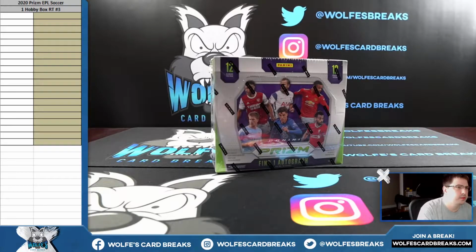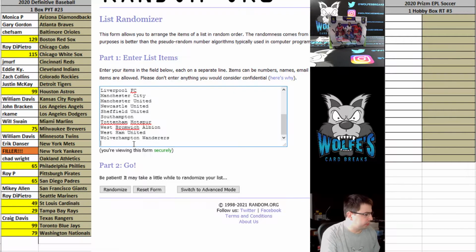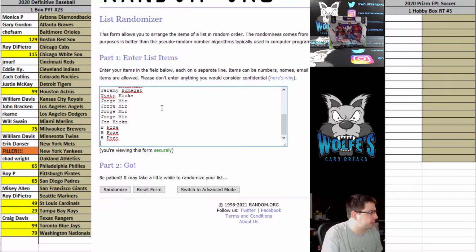2020 Prizm EPL Soccer, one hobby box random teams, number 3, last one of the night. Everybody's getting a random team. All teams are in the random. 20 teams, 20 spots. All cards will ship. Here is the list of break participants for this box.